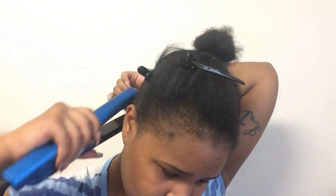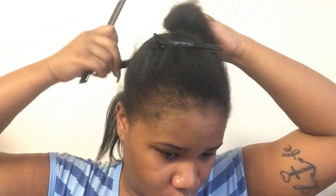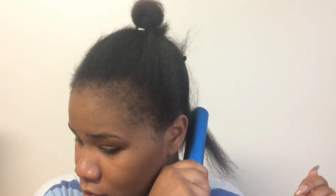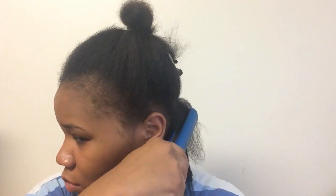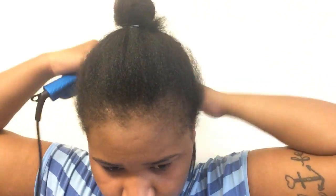Okay, so I know a lot of you guys are probably wondering, how did I even come across these flat irons? Where did I get them from? How much are they? As you can see, it's transforming my hair as I start to straighten it. It's just making my hair look totally different from the beginning of what you guys seen to now.